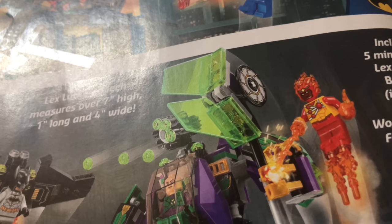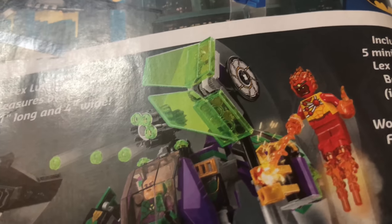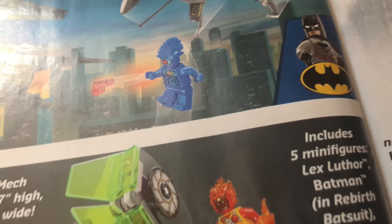You do get two vehicles. I think this should have been $20. Yeah, I would have bought this for $20. I think that's a light brick, but I'm not sure.